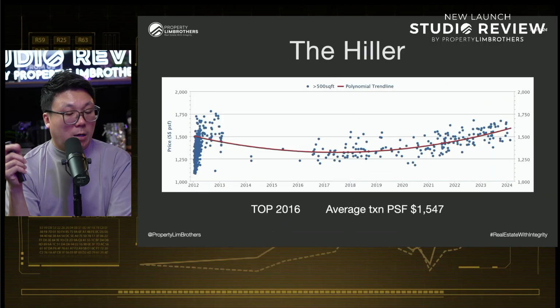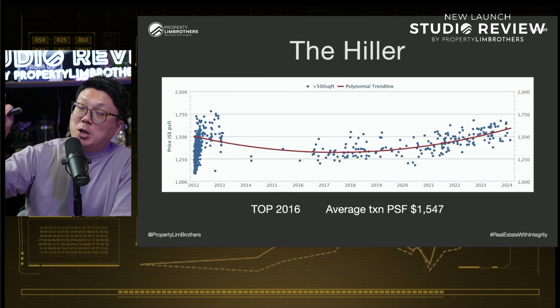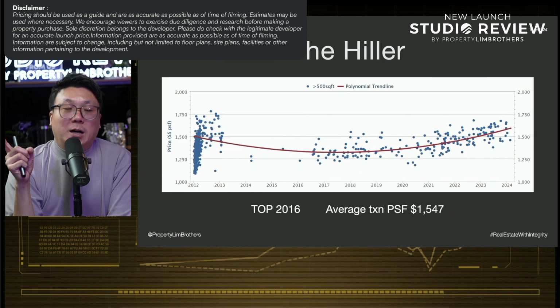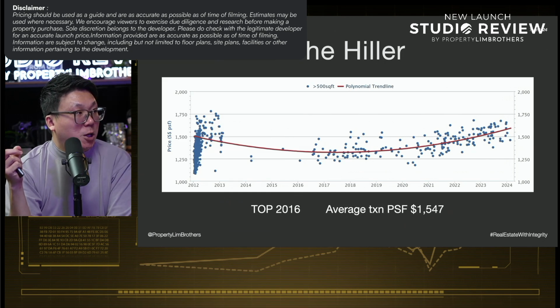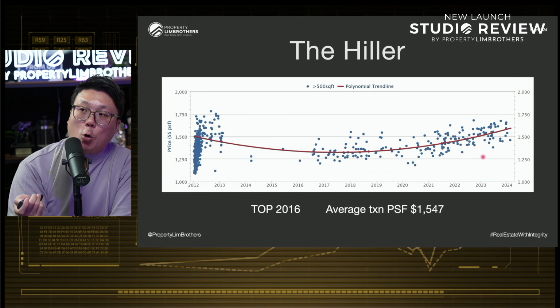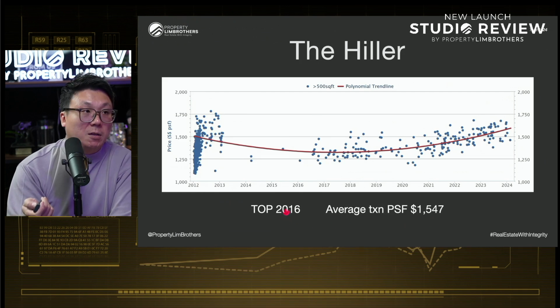Yes. Of course, we have the last project to show you, which is the Hillier. Pardon the spelling, it should be H-I-L... Oh, yeah. Hillier is a mixed development. Hillview 2 is actually the mall. So you can see that the average price, of course, this is a relatively older project. TOP is in the year of 2016, and this year is probably about 8 years old already. Average PSF is about 1,005. So you do get the difference.